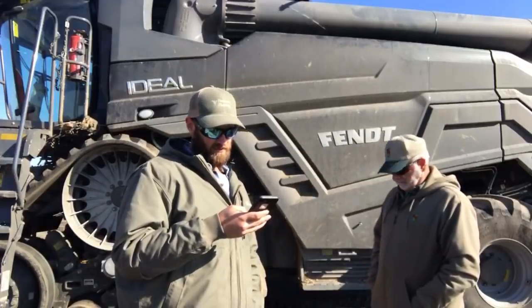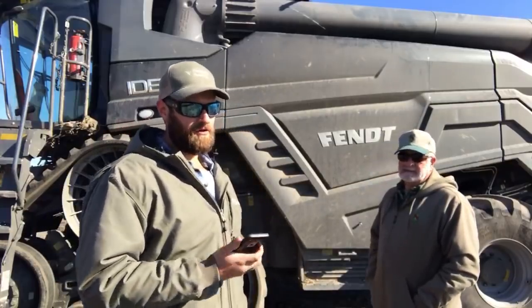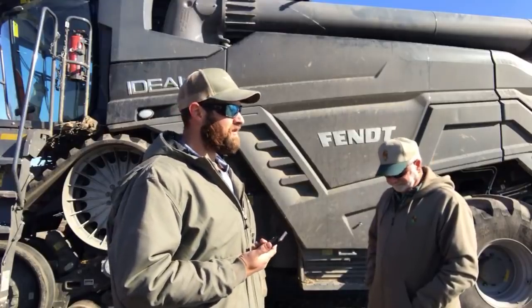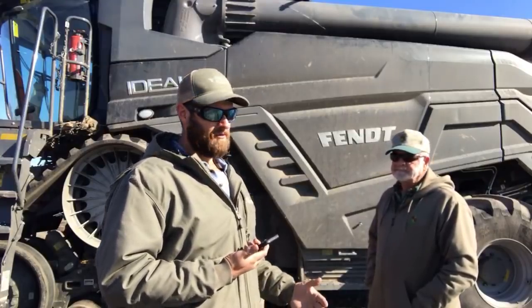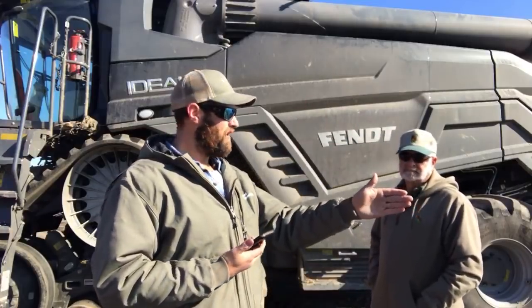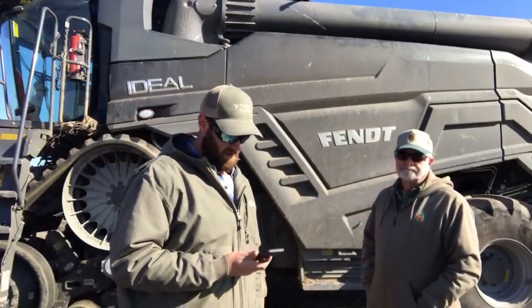If you make the switch to tracks on the combine, you might as well go with the grain cart. I think for sure the two things I would like to have tracks on are the combine and the grain cart. Especially when we do wheat and then come back and plant double crops, you can see every track the combine makes, and you can pretty much see any path the grain cart goes on. I think they compact more than anything on the farm.